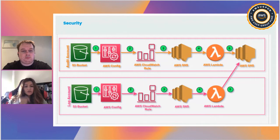So let's say a user here creates a public bucket or changes this bucket from private to public. AWS Config checks that your S3 bucket doesn't allow public read access. If an S3 bucket policy or a bucket ACL allows public read access, this bucket becomes a non-compliant resource. A CloudWatch event rule triggers an SNS topic when the Config rule's compliance changes. In this case, S3 became a non-compliant resource.